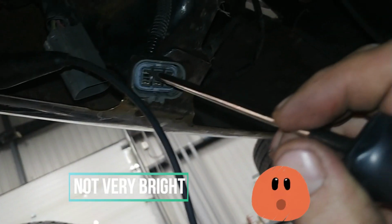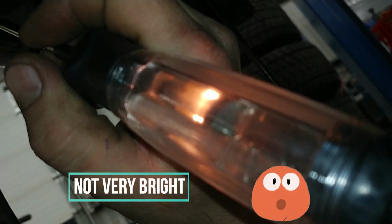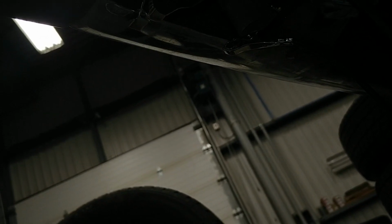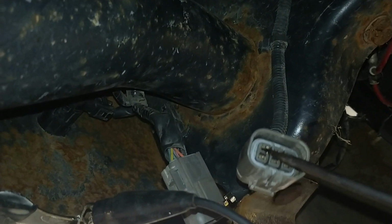Oh, maybe it was just a bad ground point. This one's lighting back here. Let's try the other one. Or it's a bad test light. No. Alright, so that was just a bad ground point all the way in the back. So, it's a good thing I came in the back and retested that.